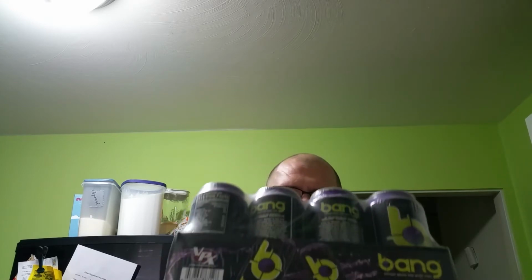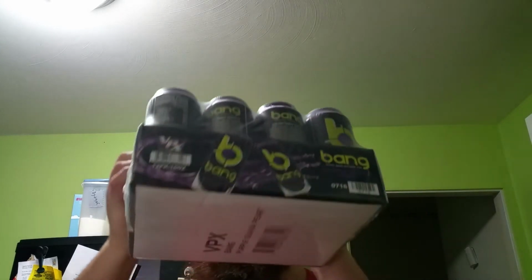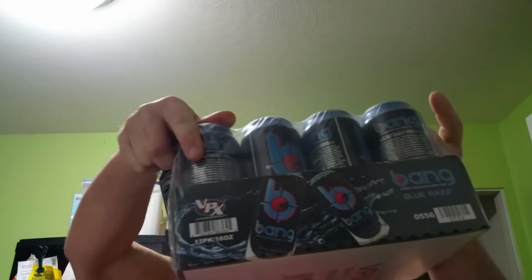But I'm definitely going to email them. I don't think it's their quality of product by any means, but so this is a Bang energy drink, purple guava pear. And also blue Razz.